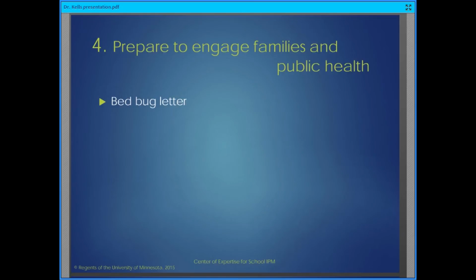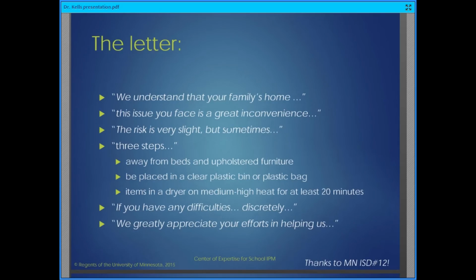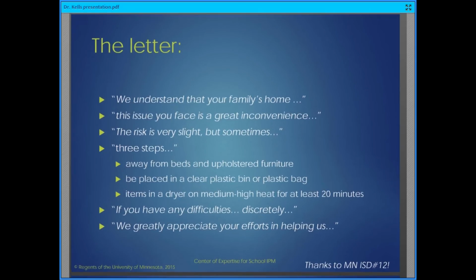I think the Minnesota Independent School District 12, the principal at the middle school, as well as the nursing staff, helped to produce this letter, and we provide a very simplified letter that people can use on their own letterhead to address bed bugs outside of the school. And we use a number of different things. We try and keep it as simplistic as possible, but also we try and push people that if they're having problems, bring them to the school, because in the next couple of slides I'll talk about how you might have to deal with this from a public health standpoint.